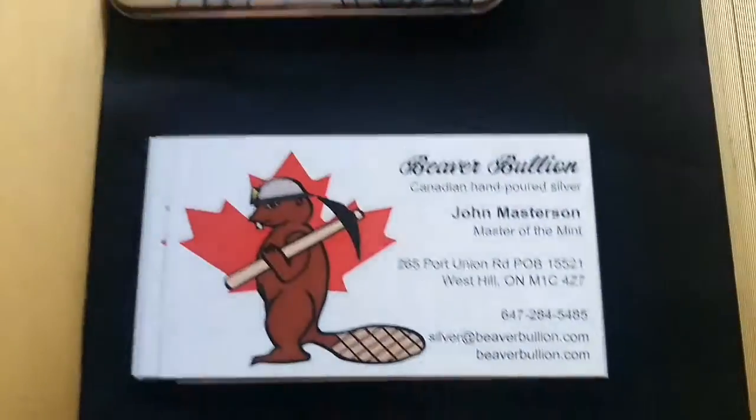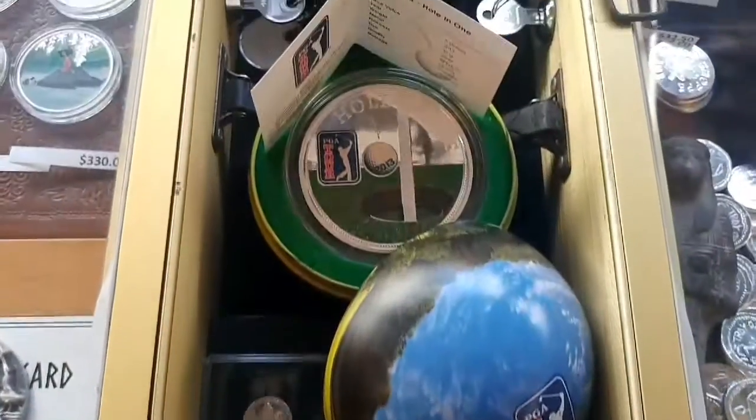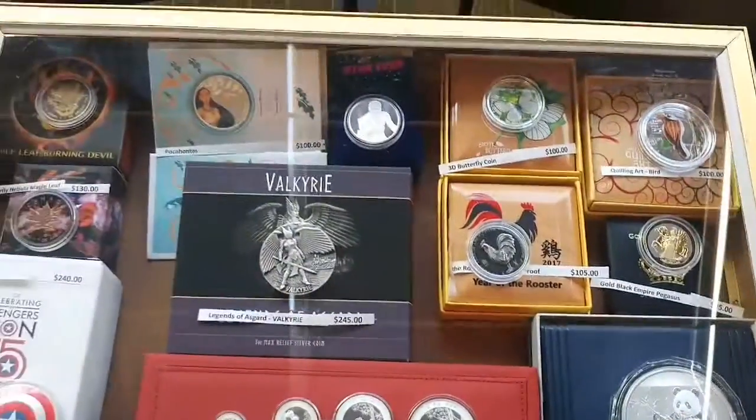Here's his business card, his new finished logo, golf coin there. Back to the Future, and some of the collectibles that are being featured by CoinShoppe.